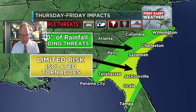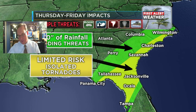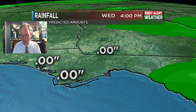I think eventually this system is going to exit and make its way into the Atlantic, but Friday and Saturday in particular could be some issues. Breezy, very rainy for Savannah, Georgia, and Charleston, South Carolina, as this system moves across North Florida.